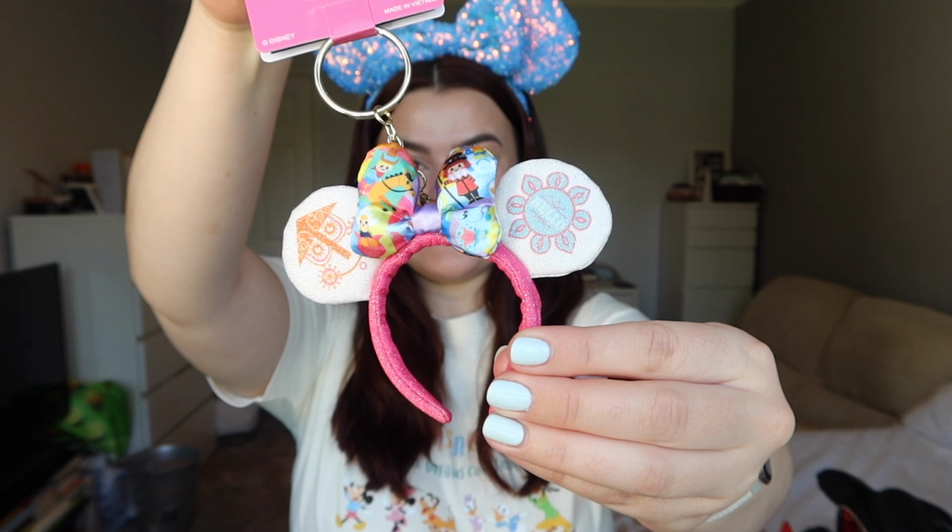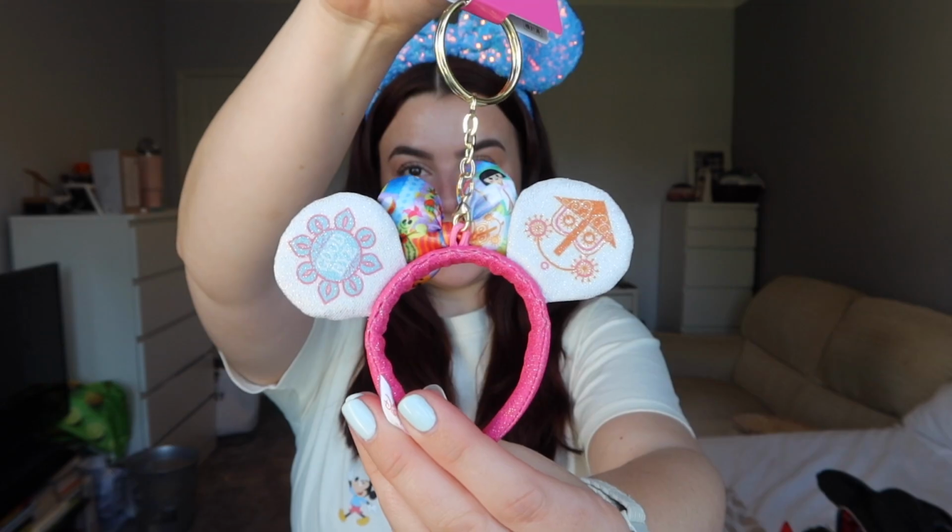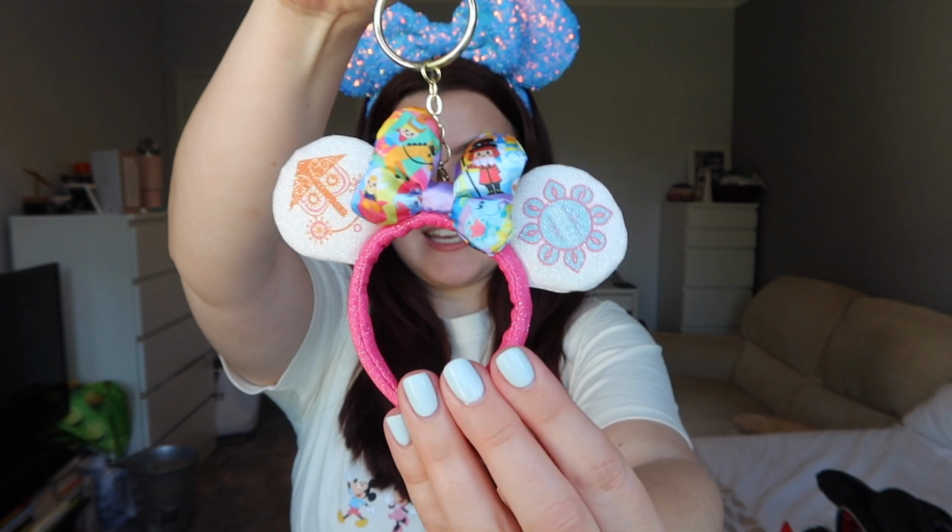Okay, next up I got the cutest keyring ever. There she is. Look how cute that is. It's just a pair of ears, but it's a small world, and it actually has hello and goodbye on the ears in English. It's a small world's about like traveling around the world, isn't it? And I've now officially done every single Disney park, so I felt like it was quite fitting. I thought it was so cute.